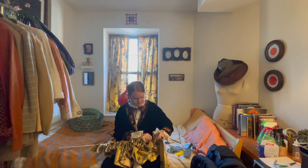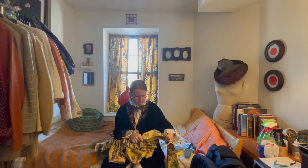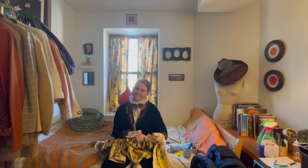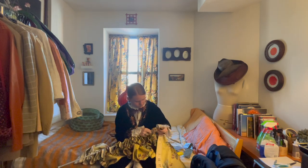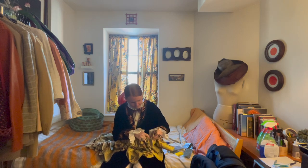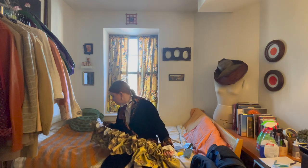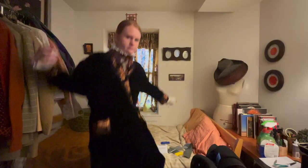Please enjoy the sight of me looping the rest of this curtain onto this rod. All right, did it, here we go.